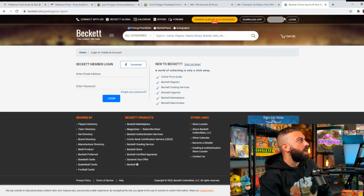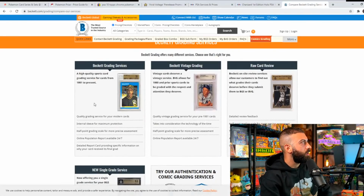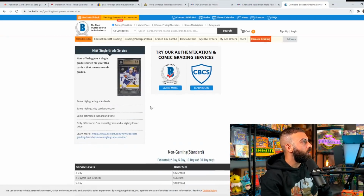So the fastest turnaround time to get your cards graded, your new perfect Zard. A lot of people are saying going with Beckett, the new grading company, for the turnaround times. Let me see if I can get into the Beckett system on here. I'm not logged in again, so it makes it a little bit more difficult to look at certain things. Let me see. All right, so I'm on Beckett, and I think you might have to log in to see. If I go to grading, maybe I can do grading prices, compare services. That might be it. Yeah. Beckett Grading Services. So, here we go.